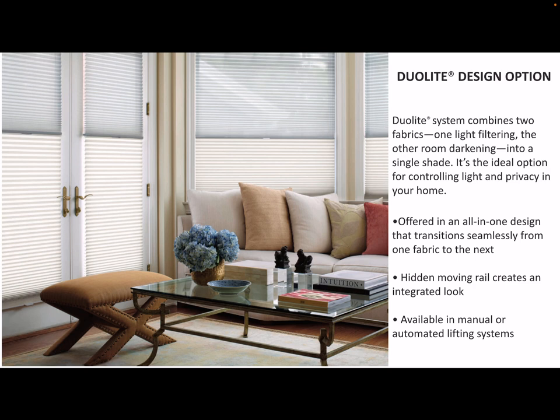Where the moving rail is located, if you drop down with the handle, with Light Rise, if you push it down, it will give you a complete sheer fabric at the window. And then I can raise up that room darkening fabric all the way to the top, and that's my privacy. So basically I can give you room darkening and light filtering in one product. And that's called Dual Light. And you'll hear Dual Light as we move along with our collections, just because it's more of our room darkening feel in a room, okay?